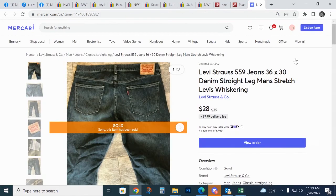And the last item sold on Mercari, a pair of Levi Strauss 559 denim jeans. I've been picking up more Levi Strauss, different style numbers just to test the waters. And this one sold fairly quickly within 3 months of listing. I paid $4.75 for this. I accepted an offer of $28. The buyer did pay shipping. So my profit, $19.34.